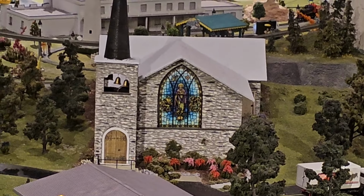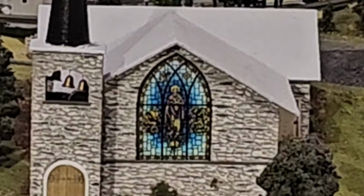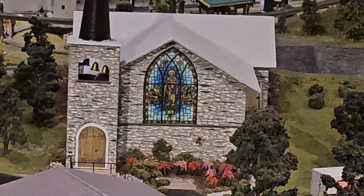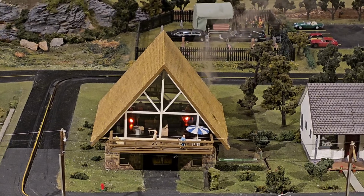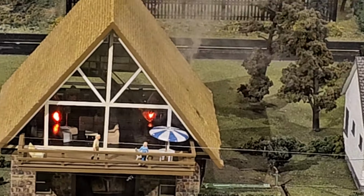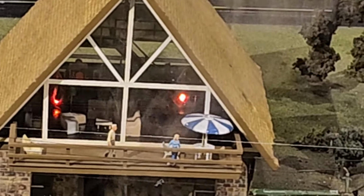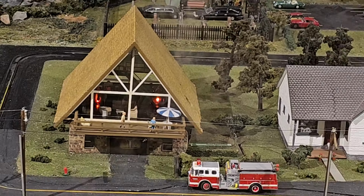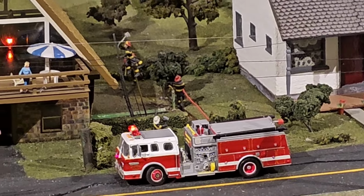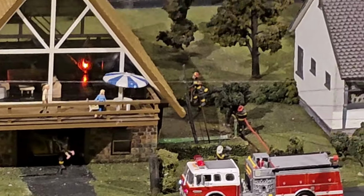It's a well done stained glass window on that church. Very well done stained glass. A lot of the lodges have working chimneys. Here's one with multiple fireplaces going inside it with the smoke coming out. Very interesting the way they did this. I'm just realizing that this house is on fire. That's not a good thing. Interesting animation there.